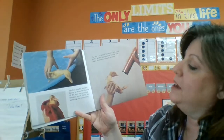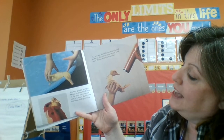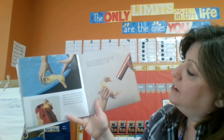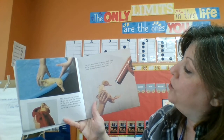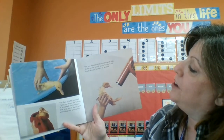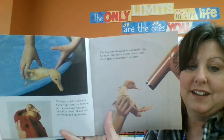The boy quickly scooped Henry up from the bottom of the pool and wrapped him in a towel. Henry was shivering and sputtering. The boy was afraid he would catch a cold, so he set a hairdryer on warm and dried Henry's feathers in no time.